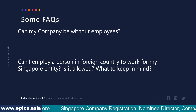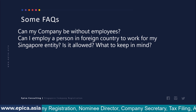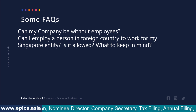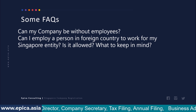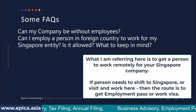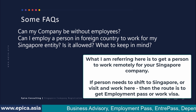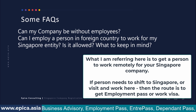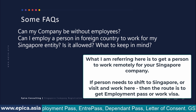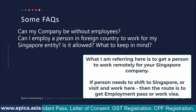The next question is, can I employ a person in foreign country to work for my Singapore entity? Is it allowed by Ministry of Manpower, and what to keep in mind in that circumstances? So yes, you can engage a person in foreign country to work for your Singapore entity. In that case, it does not really become an employer-employee relationship because you are not in the same country, but it becomes more of an independent contract between two entities, one individual and another company.